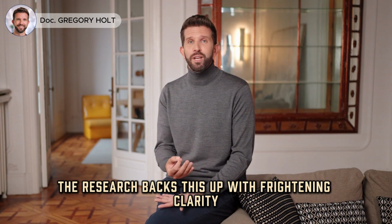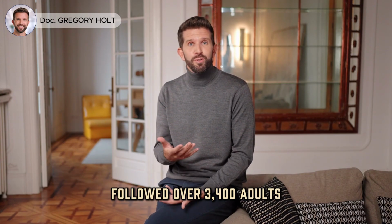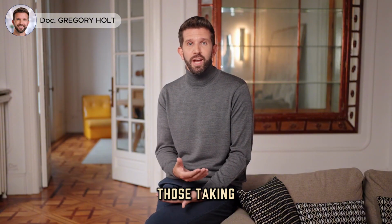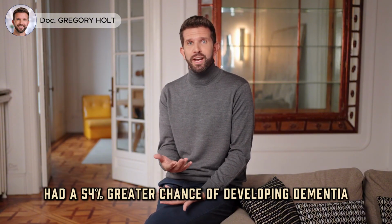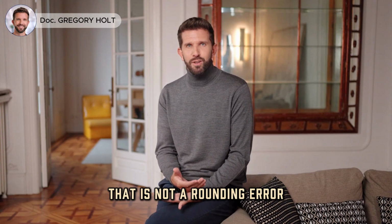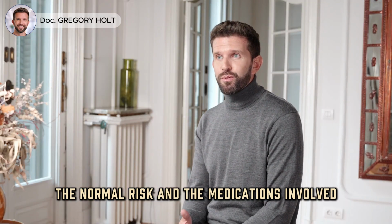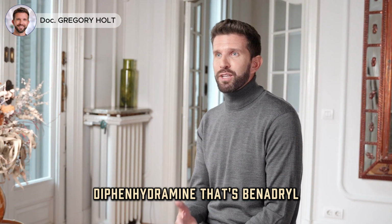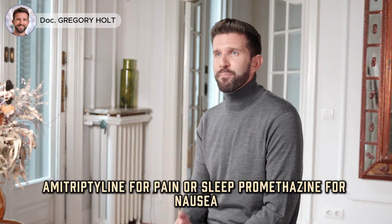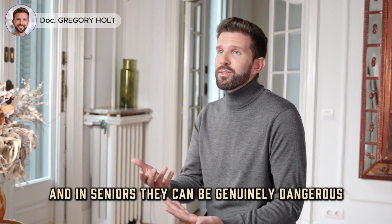The research backs this up with frightening clarity. A landmark study published in JAMA Internal Medicine followed over 3,400 adults aged 65 and older for 10 years. Those taking higher doses of anticholinergic medications had a 54% greater chance of developing dementia than those who avoided them. That is not a rounding error. That is more than half again the normal risk. And the medications involved? You'd recognize them immediately. Diphenhydramine, that's Benadryl. Oxybutynin for bladder control. Amitriptyline for pain or sleep. Promethazine for nausea. These are common, these are trusted. And in seniors, they can be genuinely dangerous.